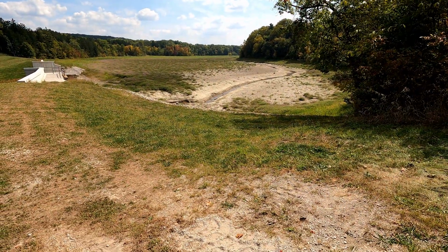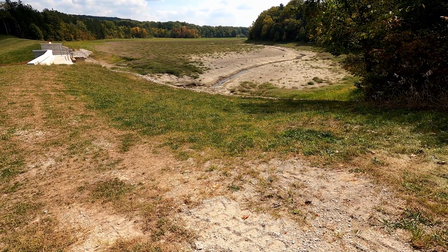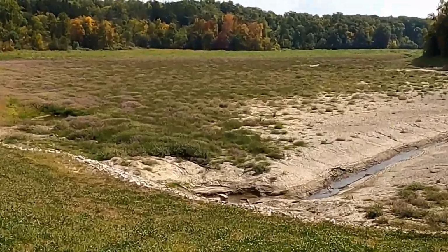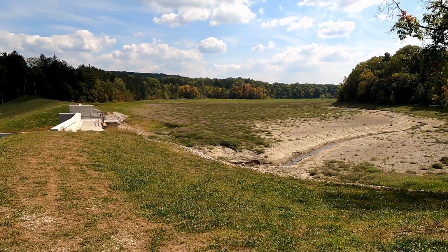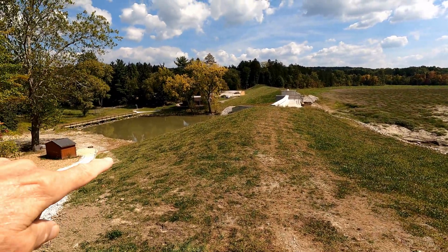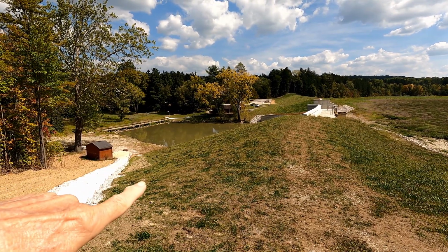I don't know if you can see that, but there's just a little bit of water floating through there. We haven't had rain in quite a while. Trees are going to start turning. You can see on the other side, some of them are already turning. Another week or so, it's going to be beautiful out here. It does appear that they are cleaning up around the bathhouse down there.